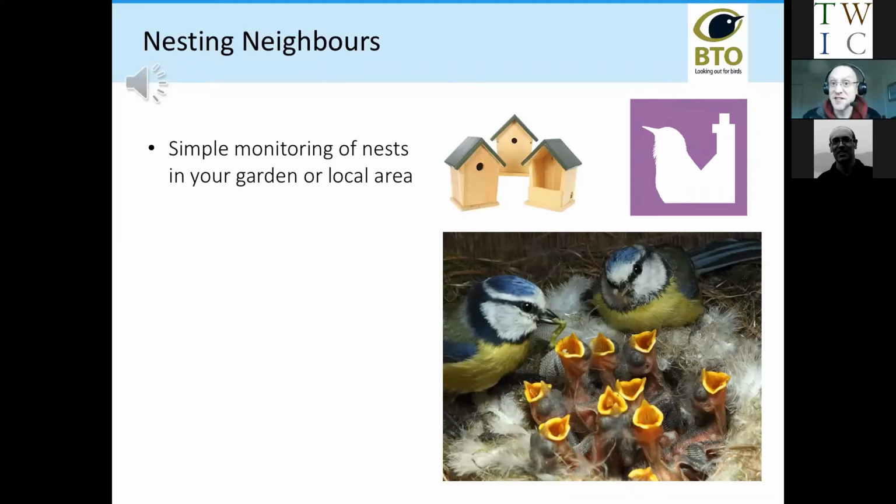And that's a really legitimate concern, particularly for those of us who are passionate about our wildlife. And I need to help you to get over that, okay? It is perfectly possible to monitor birds' nests up close through the cycle without causing the birds to desert. We do have some recommended guidance, but it's really not as difficult as you might imagine.